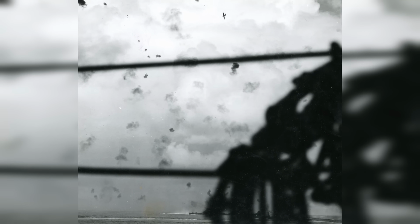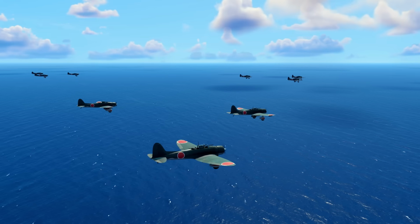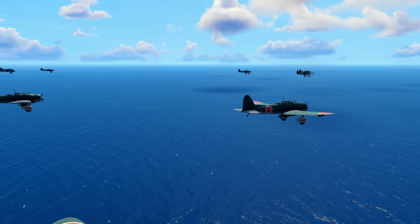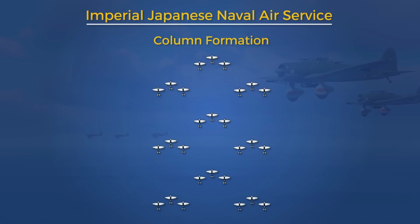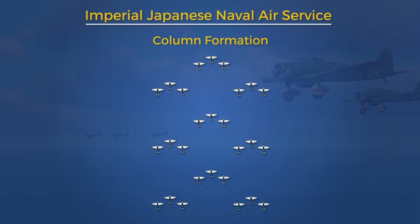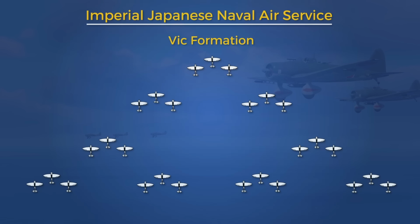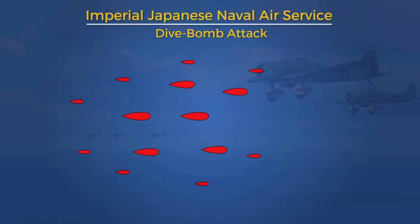Attacks could vary between missions, but we do know of standardized practices. Let's go through this one by one. A formation could fly to the target area either in column, line astern, or in a large Vic-type formation. It was to adopt the latter once approaching the enemy fleet to have the most flexibility.